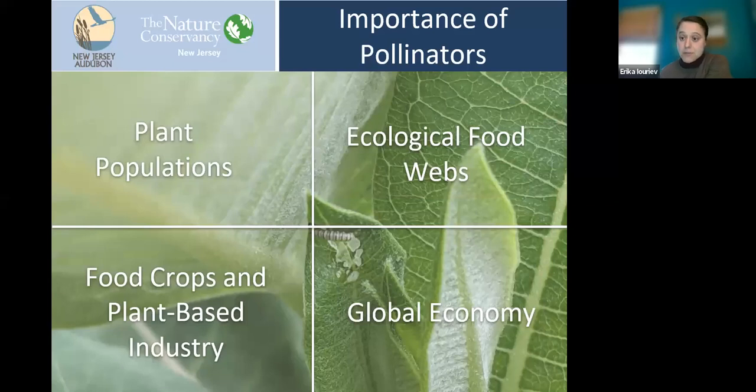Many of our food crops and plant-based products rely heavily on insect pollination. Yield in some crops can decrease by as much as 90%. And a diversified approach to pollinators in agriculture leads to minimized risks and stabilized yields. In New Jersey, wild pollination contributes $33 million to farm revenues, supporting the people that feed us. Native insect pollination in the US agricultural economy saves nearly $3 billion through natural crop production.